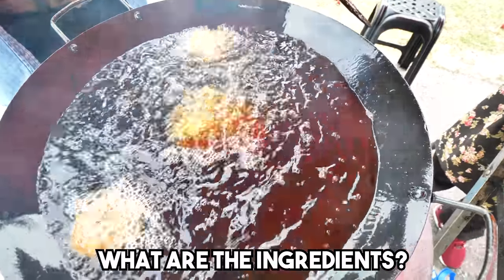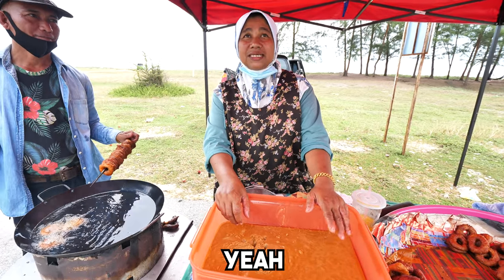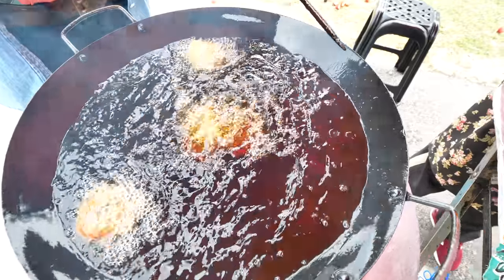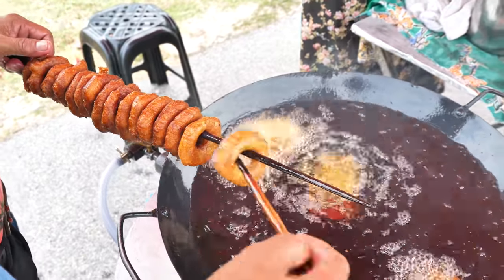Bahan ada apa? Ada tepung beras. Gula? Gula melaka? Gula melaka, tiga. Tiga? Oh, so she just explained it's made with rice flour, gula melaka palm sugar, and then regular sugar. And you can see they come off in these sticks here. They just go right in the oil, and then you get this long stick of kuih.